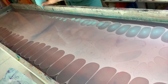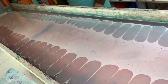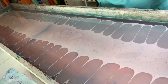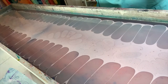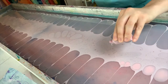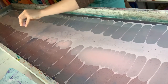So something interesting that you may or may not have noticed about water marbling that I don't really talk about a lot is that the colors don't blend inside the tray. Has anybody noticed that? Like the pink, I could drop blue right in the middle of the pink and it won't turn purplish. That's because whenever you make a drop in the tray, the starchy water, the thick water that I talk about being in the tray, surrounds every drop of paint and prevents it from blending with one another.